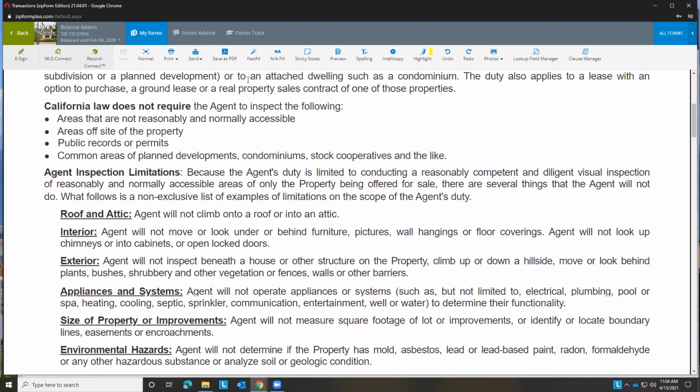There are things that are exempt from being inspected. And it says right here, California law does not require the agent to inspect the areas that are not reasonably and normally accessible. You don't have to crawl under the house. You don't have to go into the attic. Areas offsite of the property, you don't need to go look at everything in the condo complex, the gym, the pool, the jacuzzi, and make notes about those things.